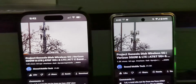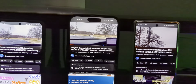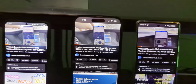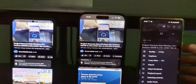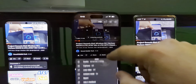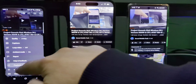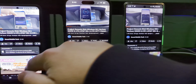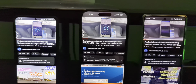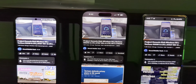Alright, we are golden. I don't see any buffering. Seems to be playing back just fine. Actually, you know what I'm going to do? I'm going to kick up the speed. And let's see if it can keep up. Playback speed, we're going to put on 2x. Make it work twice as hard. Let's see. I should really push it to the limit here. Playback speed, 2x. Alright, so we're on 4K on all three devices. And we put it to 2x for speed, so it's got to work harder to work ahead to prevent any kind of buffering.